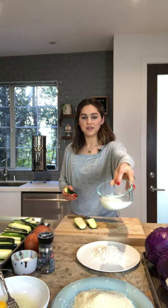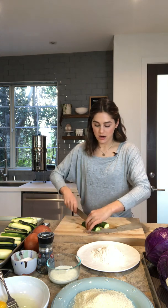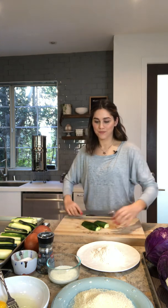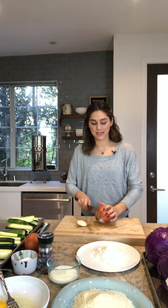So as you can see right here, I've taken milk and put vinegar inside. So do that and let it sit a couple minutes. You'll see it's kind of going to curdle. And it's kind of going to gross you out, but that is sort of what buttermilk is. It has acid in it, which makes it curdle. And it gives it really good kind of tangy flavor. So go ahead and do that.